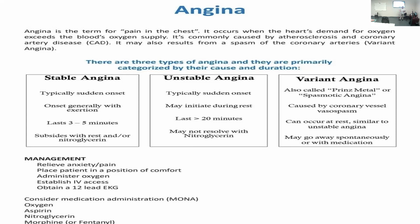Again, you can't save them. You're not a cardiologist. You're not the cath lab doc. That's who they need. You can, though, buy them time.